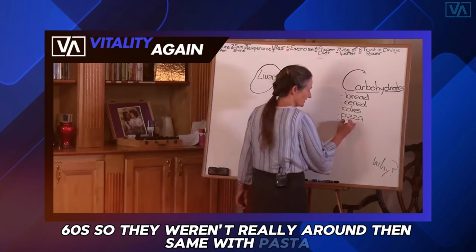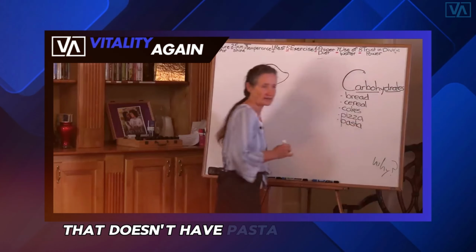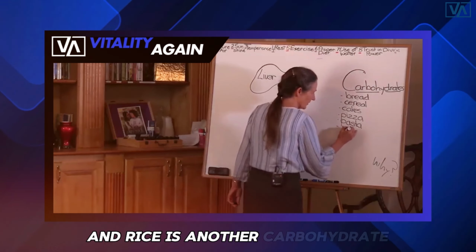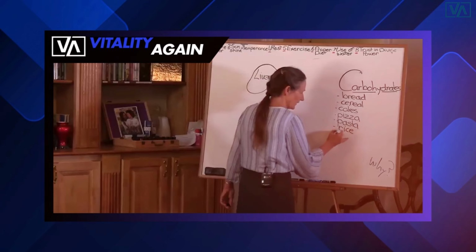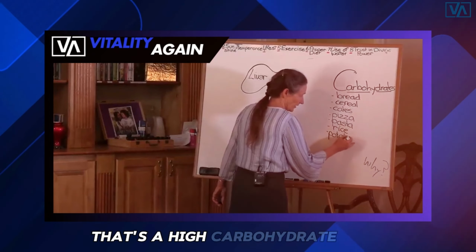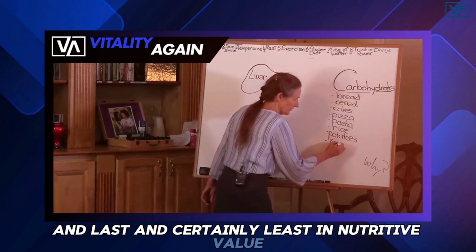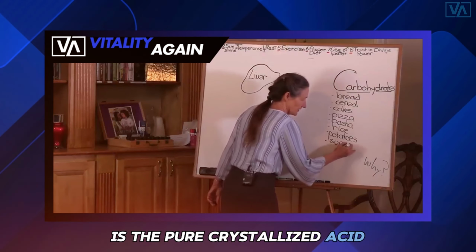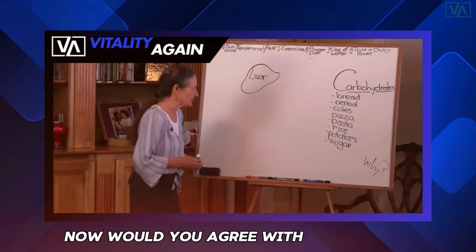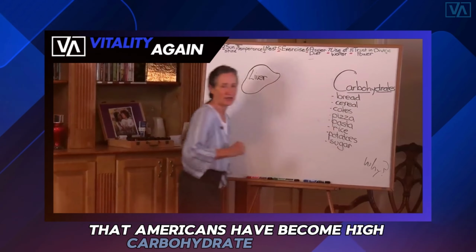Same with pasta. I don't think there's a home today that doesn't have pasta. Would that be right? And rice is another carbohydrate. Potatoes. That's a high carbohydrate food. And last and certainly least in nutritive value is the pure crystallized acid that's extracted from the sugarcane plant. Now, would you agree with me, students, that Americans have become high carbohydrate consumers?